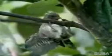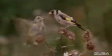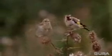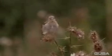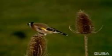The juveniles do not have the striking markings of the adult birds, but the yellow bands on their wings and their black and white wingtips are good identification clues. If you make the effort to attract these striking birds to your garden, you'll be glad that you did. The goldfinch is attractive and acrobatic.